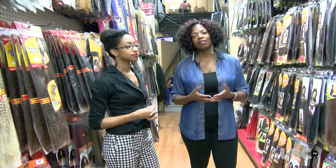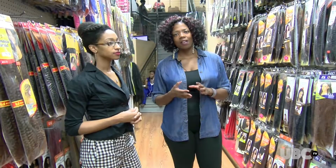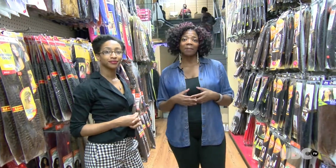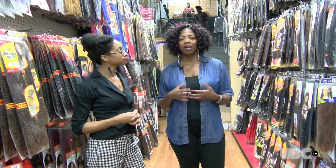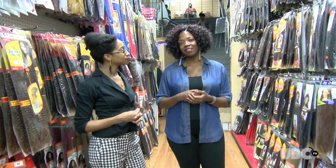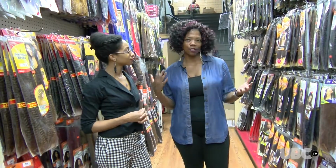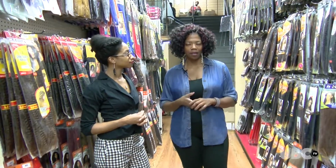So when working with synthetic hair, you really want to make sure that you have a stylist that is familiar with making sure that the hair is not matting, making sure that the hair braids stay consistent, as well as someone that can do these things quick, fast, and in a hurry, because we know we're always starved for time.